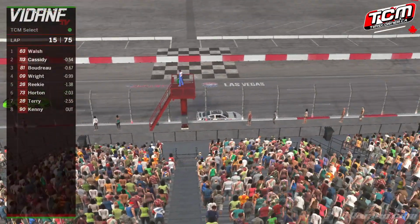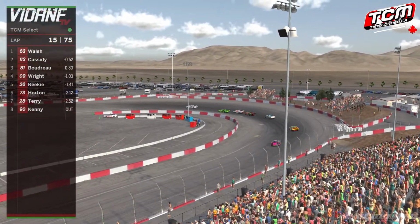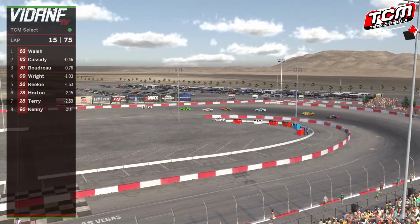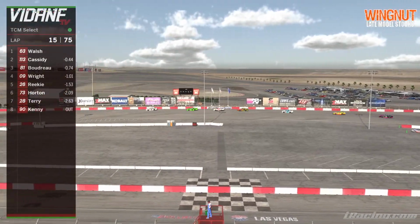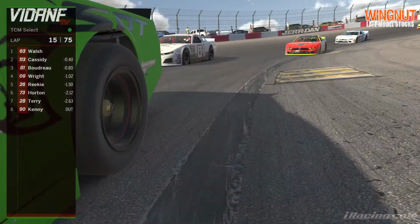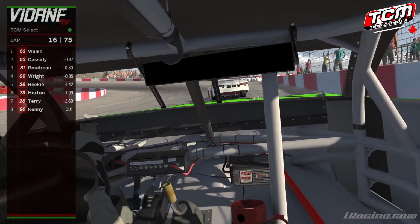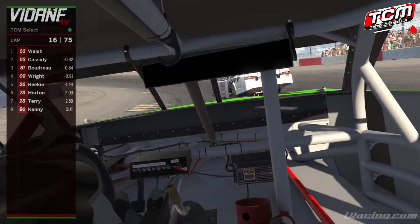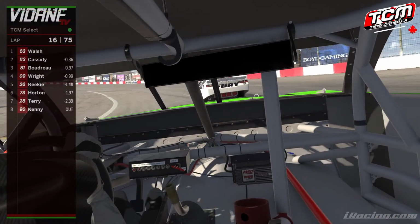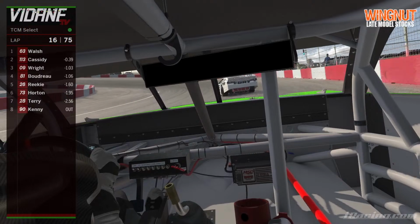Cassidy down on the bottom side of the racetrack completes the pass, and he's going to get a little bit more momentum now as they get into turn 1 and 2. He now sets his sight on that leader. That's going to be the 63 car of Chris Walsh, and you can see just really able to get on the throttle and make that car stick. We ride on board with the new second place driver of Dave Cassidy. Very good handling race car here as he's gained 5 spots here now in 16 laps.